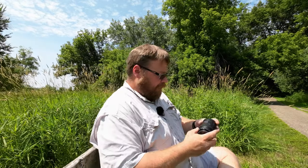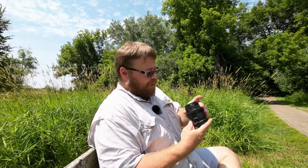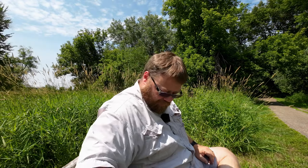I mean, I have tons of lenses for it, and these aren't even expensive lenses. These are actually really cheap lenses. This is a 35-100. I mean, look, it doesn't even want to stay. But you know what? It still does a very good job. This is a 35-70 that I have on there right now. And what other one did I bring with me?